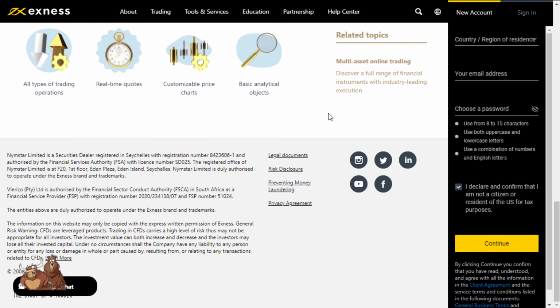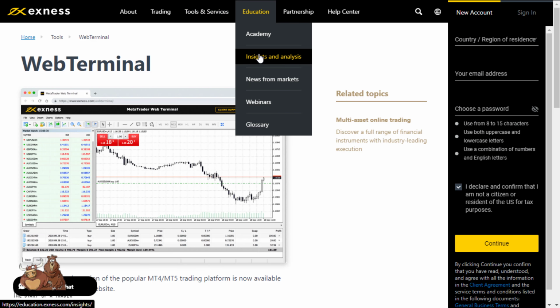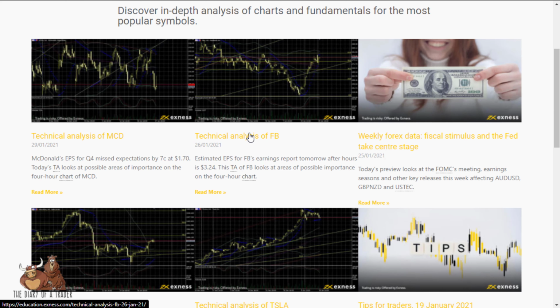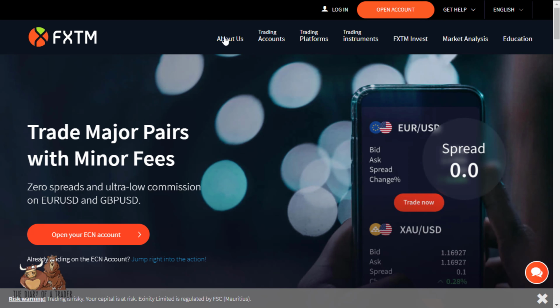So as far as the company is concerned, they are regulated in South Africa as their parent company. They also are regulated in the UK at the FSA, so you should have absolutely no concerns whatsoever about the safety. Education, they have academy, insights and analysis, news from the market. So this is the insights and analysis, technical analysis of Facebook, for example, McDonald's, weekly Forex data, that type of thing. Very well known, a little younger than Avatrade, but certainly a contender.